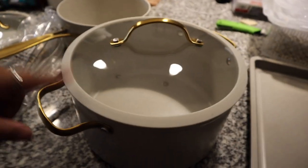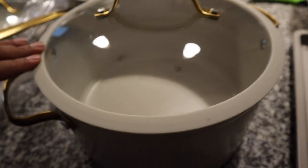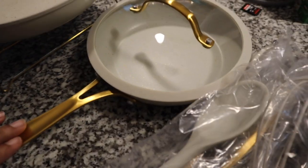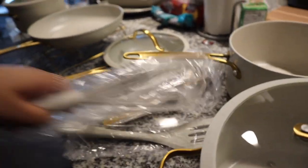But here's this pan. This is the biggest, like, what is it called on there? Stock pot. This is the biggest pot. I keep saying pans because I call these pans too. But really, this is a pan and this is a pot. So this is the biggest pot with the lid, the smaller saucepan, and then the smaller saucepan with the lid. Here's the biggest fry pan with the smaller fry pan. And then the two pans, the cake one, which is 9 inches, the pizza pan, and then just like the regular baking pan.